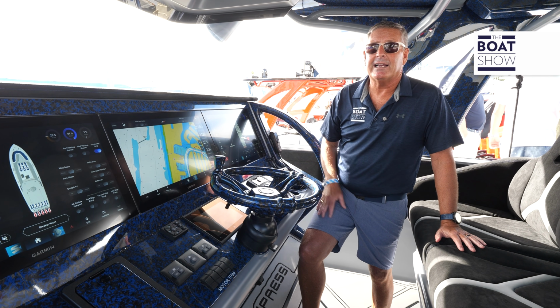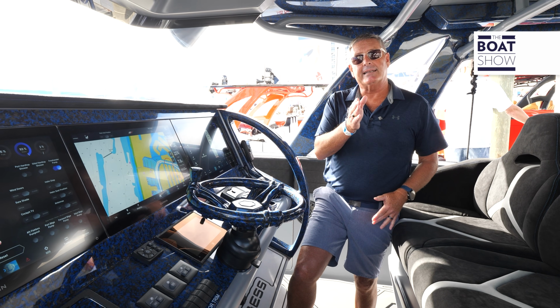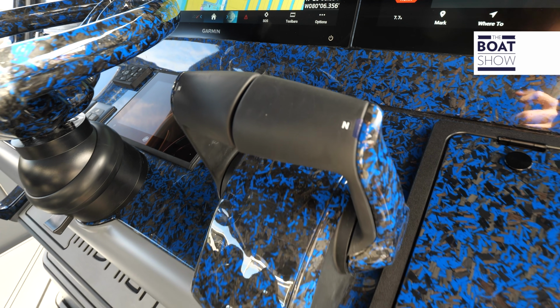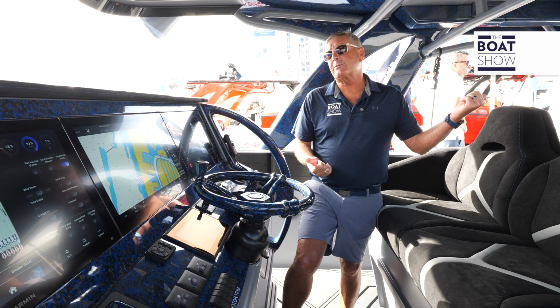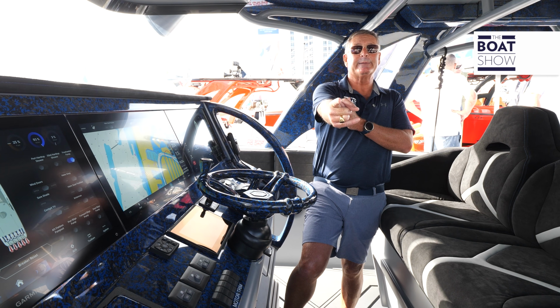Then we're on the center line when we're steering this thing, so we have great visibility because we're on center, great safety. Of course, I have my Mercury controls. I also have a bow thruster on this boat so I can get it in and out. AC, of course we got Seakeeper. This thing comes with everything, including style.